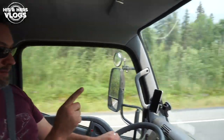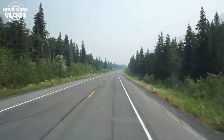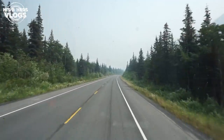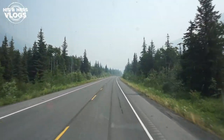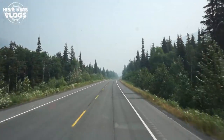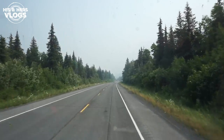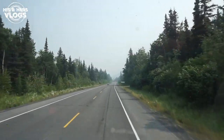The cab of the truck is fairly airtight, but it is not airtight enough to handle the smoke that we're coming through now. Approaching Moose Pass here. Man, this is not looking good. You can just barely make out the snow on top of those mountains. I can literally see smoke going across the road.